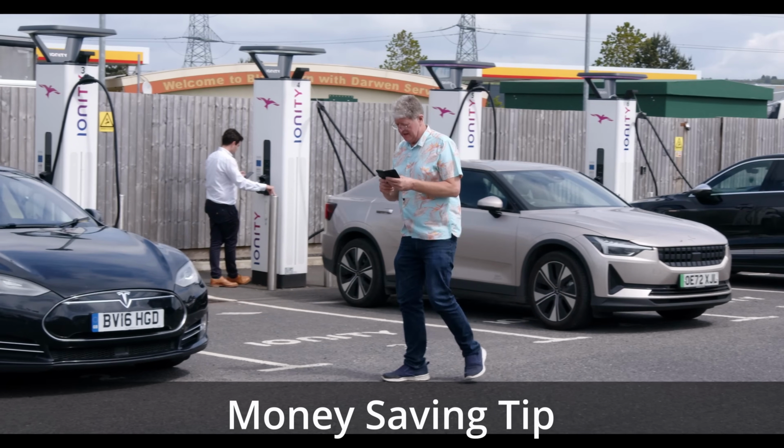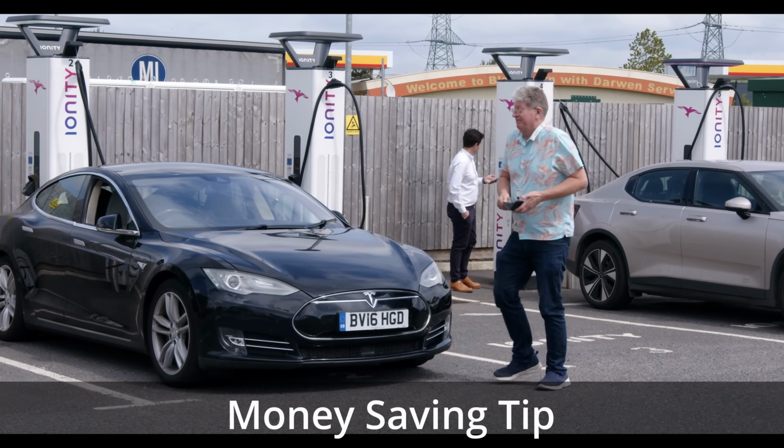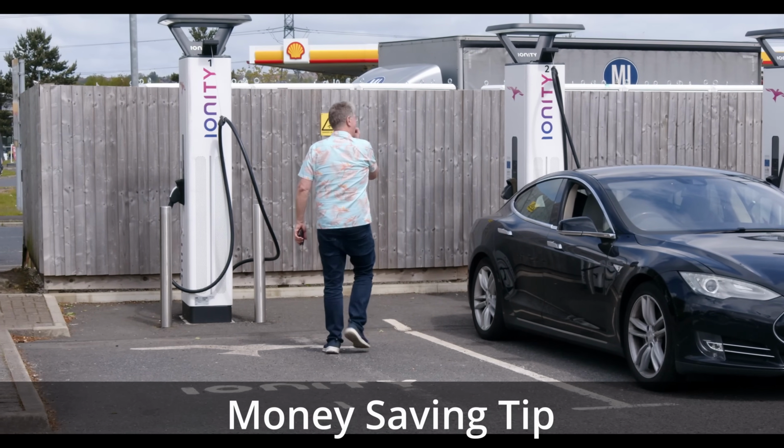Can anyone explain why they refuse to do this? This applies pretty much to all memberships, not just Ionity. Do your own sums, but most are a ridiculously good offer.